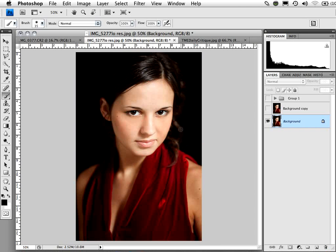But the thing is, we don't have to be tied into that, particularly in portraiture, particularly in sort of glamorous or fashion or beauty portraiture. And one of the reasons that we could say that we don't have to be tied into that is just from a creative standpoint. We can do whatever we want.